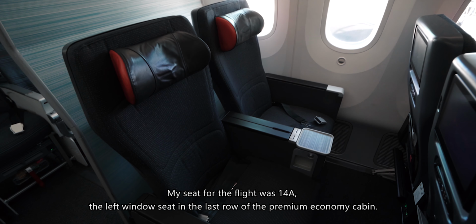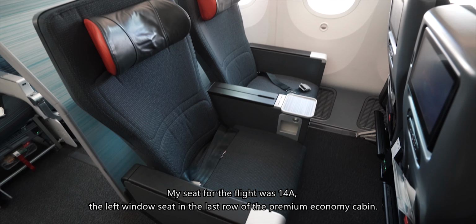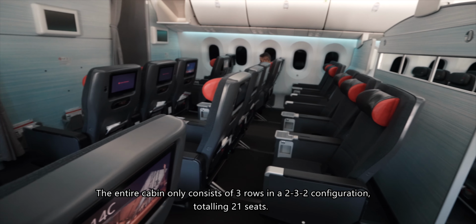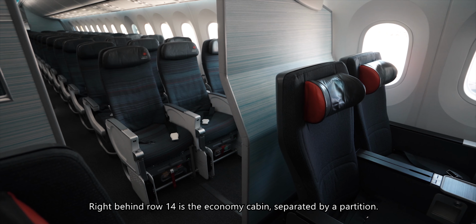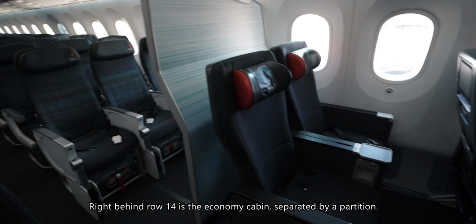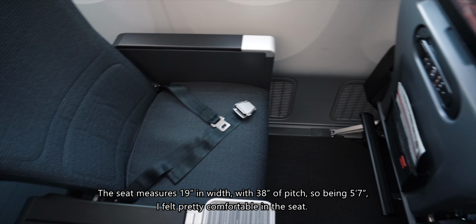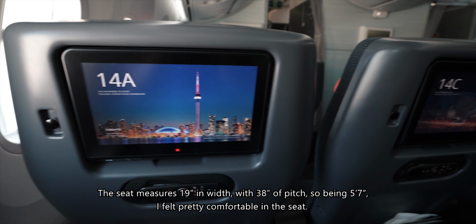My seat for the flight was 14A, the left window seat in the last row of the premium economy cabin. The entire cabin only consists of three rows in a 2-3-2 configuration, totaling 21 seats. Right behind row 14 is the economy cabin, separated by a partition. The seat measures 19 inches in width, with 38 inches of pitch. So being 5'7", I felt pretty comfortable in the seat.